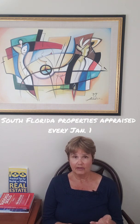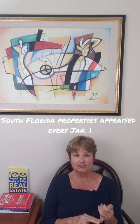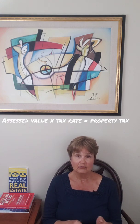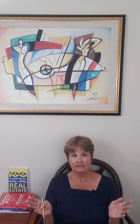The first one is the appraisal value. All the properties in Florida, at least for South Florida, are appraised January 1st of every year. And the second type of value we have is assessed value, which is appraisal value minus homestead exemptions, and the tax rate is applied to the assessed value. So if you do not file for homestead, then appraisal value equals assessed value, and you're not getting any benefit on that end from being a Florida resident.